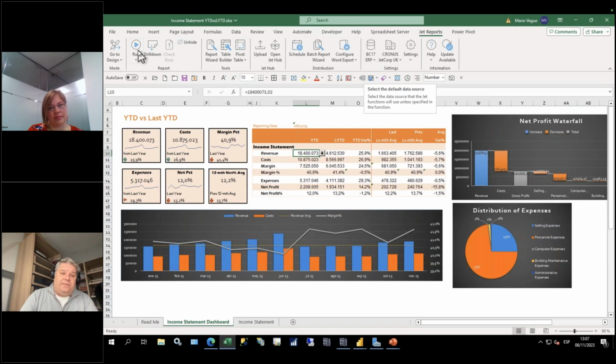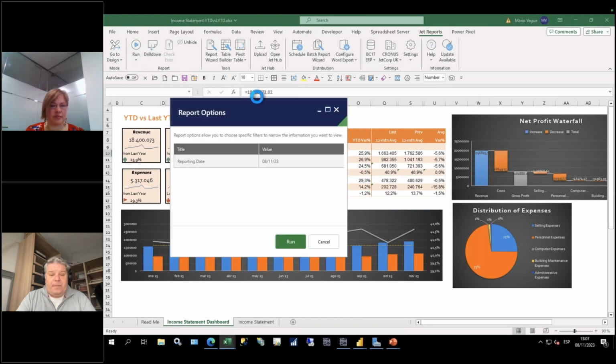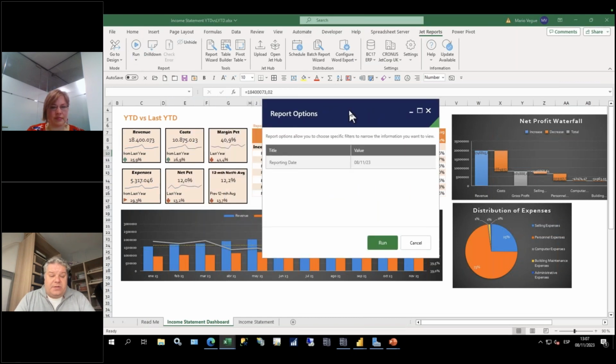So as a viewer, if I run this simple report, income statement dashboard and income statement by period, it contains just one simple reporting filter, which is the reporting date, but that by default is going to propose me today's date. Whenever I run this report, the first thing that is going to happen is that Jet Reports is going to check the security, right?